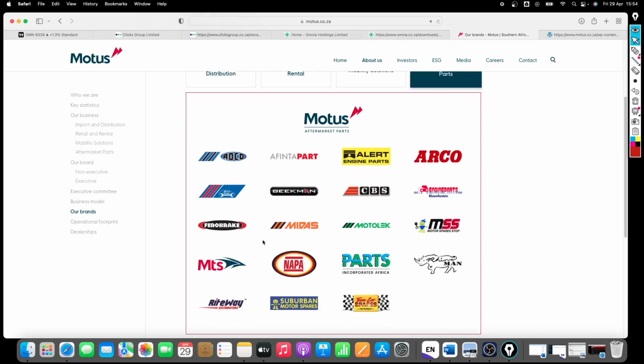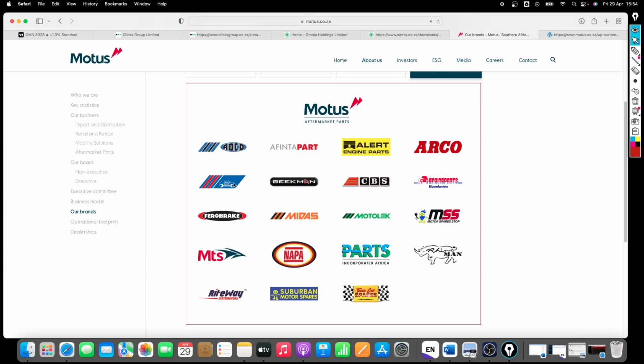As you can see, depending on what kind of skorokoro you are buying, you could be buying aftermarket parts. We see Motus. Most of us are familiar with Motus because it is almost everywhere, but they're also there on the clutch and brake system company. They call them the clutch and brake expert.